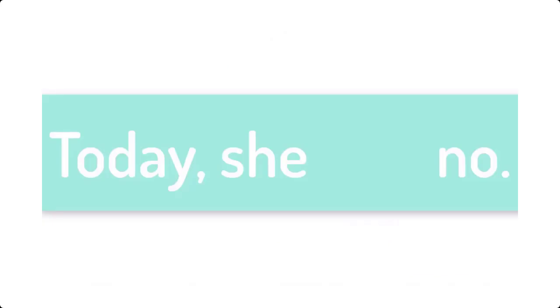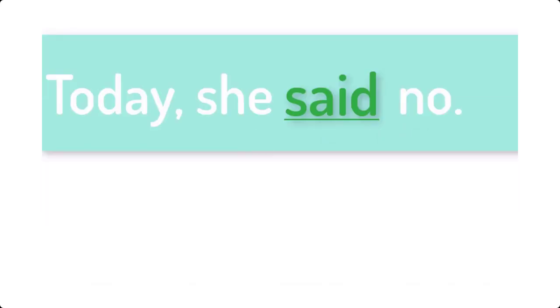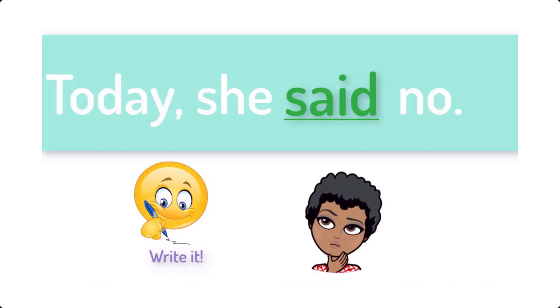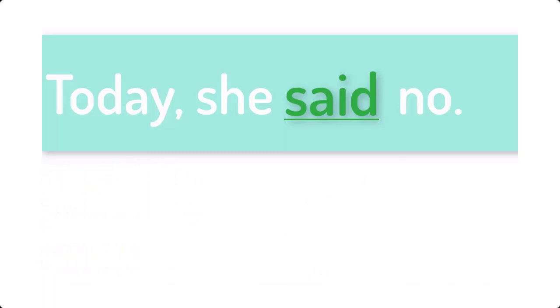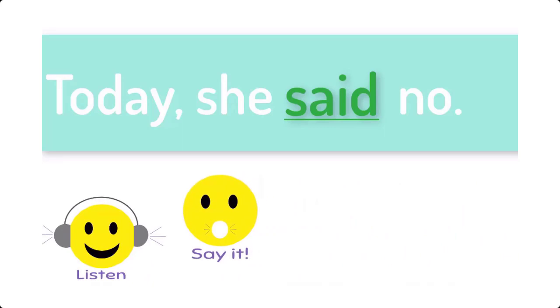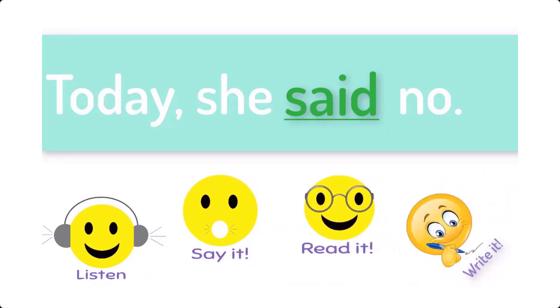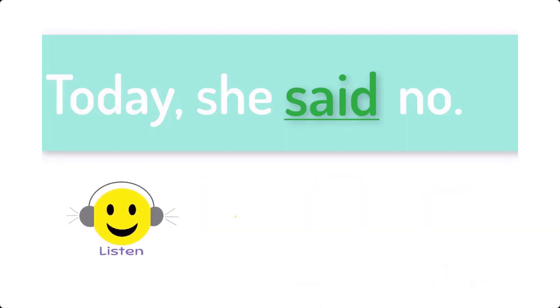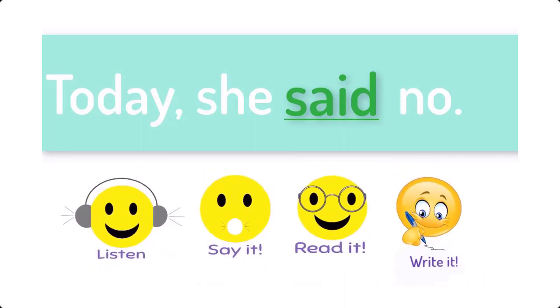For example, today she said no. And say it like talking. Today she said no. Once you've read the word in a sentence like talking, you're going to write it as quickly as you can. And as you write each word, you're going to say each word. Saying each word helps you to think about the word while you write it. So here are our goals. Listen to the word, say it, read it in a sentence, and write it as quickly as you can, saying each word while you write it. So listen, say it, read it, write it.